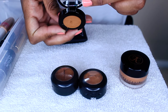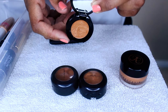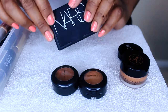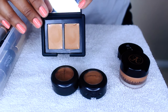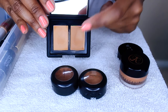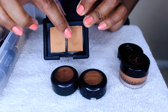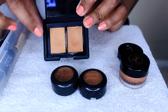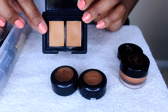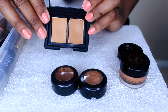Next up is Stila's Stay All Day Concealer in the shade Deep. And last is a dual concealer from NARS. It comes in a mirrored compact, so it makes it very easy for travel. This is also another product that has been featured on the channel many times. NARS no longer makes the dual concealer, so if you do spot these, pick them up because they're not coming back out anymore. Now they're all in the regular wand format, like the Radiant Creamy Concealer.